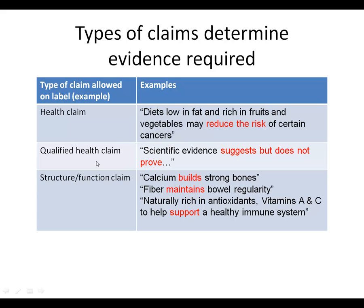Okay, now there's another type of health claim. It's called a qualified health claim, and it looks just like the health claims. It will make an obvious connection between the food or the food component and the disease, it will use reduce the risk, and it will say what the disease is. But it will start out with different language. It will say that the evidence suggests but does not prove. This is called a qualified health claim because it's got the health claim that you see here, but with this extra phrase here, it qualifies the statement to let you know the degree of certainty.